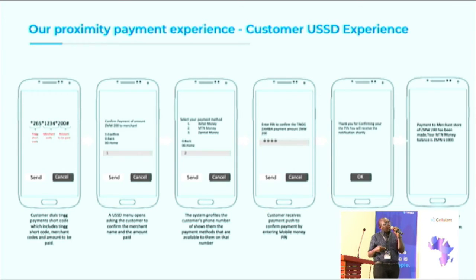Continue, just click confirm, and then in the next screen we present you the various payment options that we have on our platform which you can use to pay against that store. You proceed to authorize by entering your respective PIN, and then you as a customer get an acknowledgement SMS, and then the merchant also gets their own acknowledgement SMS notification, also an app notification to notify them that a customer has made payment to them. These payments are also visible on our platform, the platform which the merchants use to onboard.